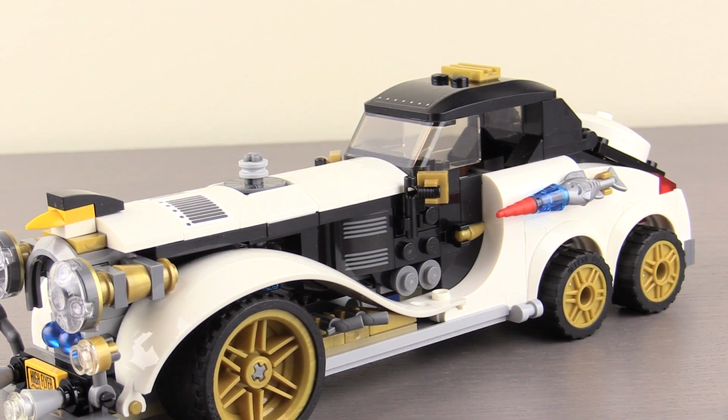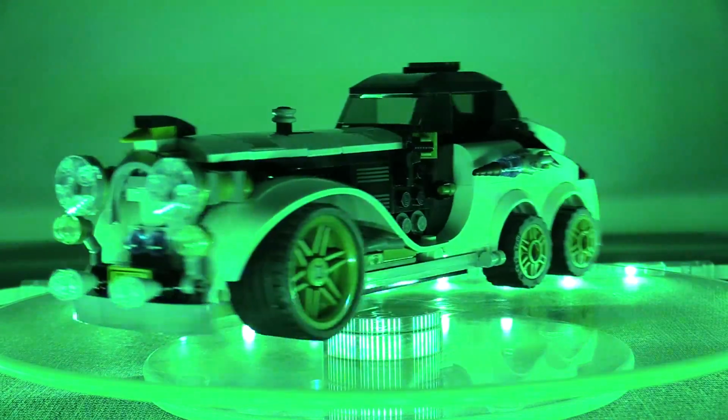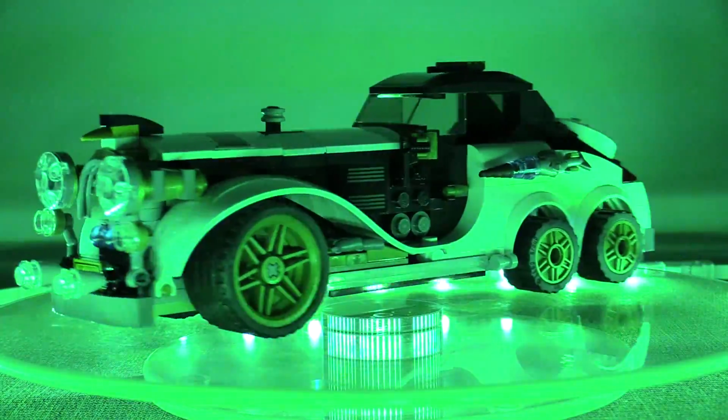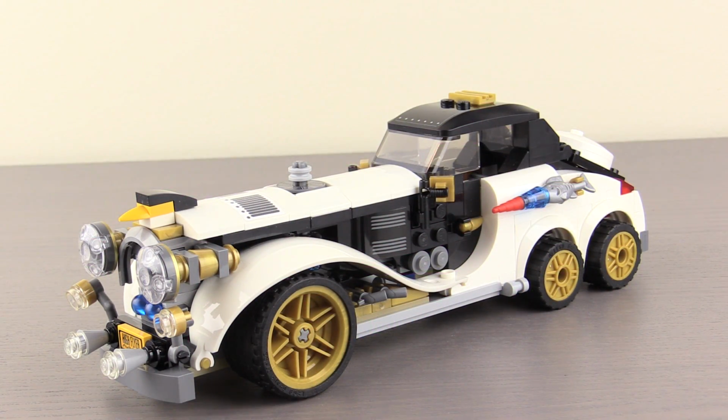Like, for example, if we look at the last set that I reviewed for the Killer Croc, that truck is cool and all, but you don't really think of Killer Croc as driving a truck. You know, like, you're not gonna be like, oh, that very important truck that Killer Croc would have. Whereas the Penguin would absolutely have something along these lines. It is an absolutely gorgeous design and a really luxurious feel to this entire vehicle.